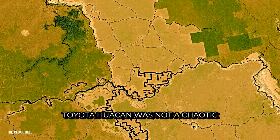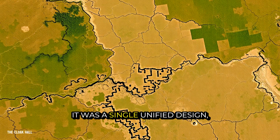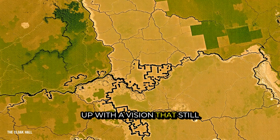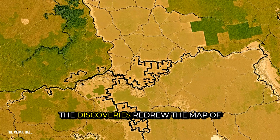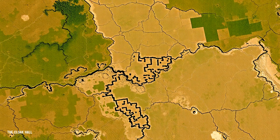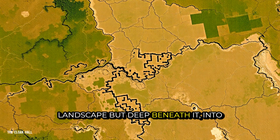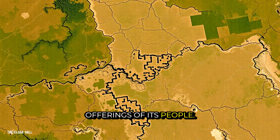Teotihuacan was not a chaotic accumulation of buildings. It was a single, unified design, a city built from the ground up with a vision that still impresses modern urban planners. The discoveries redrew the map of the ancient metropolis, showing that its influence stretched not only across the landscape but deep beneath it, into chambers that held the hopes and offerings of its people.